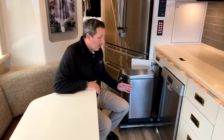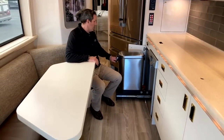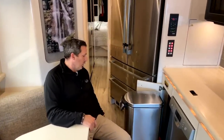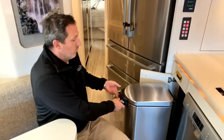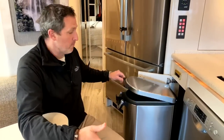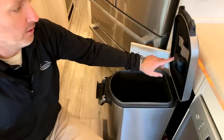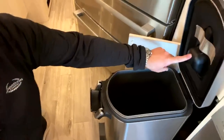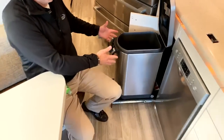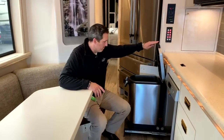This is a dog food storage facility. It's really cool because it keeps dog food fresh. So if you have a dog and you have room in your galley, and if you can see here, there's actually a scoop for dog food. So it's not like a trash can that fit in here. This is literally for dog food. What a great idea.